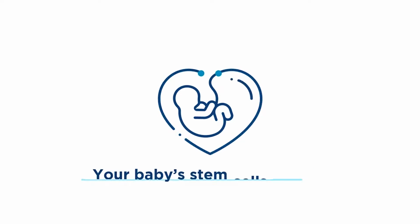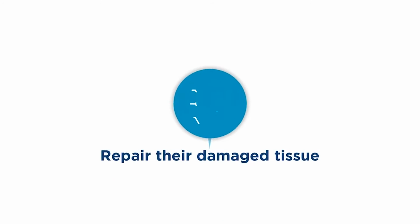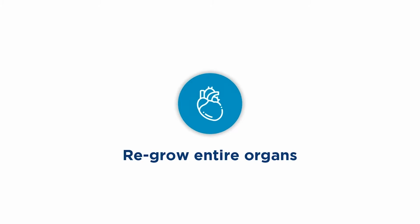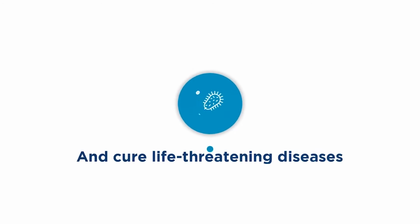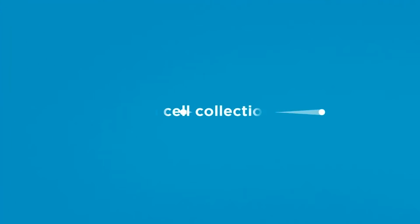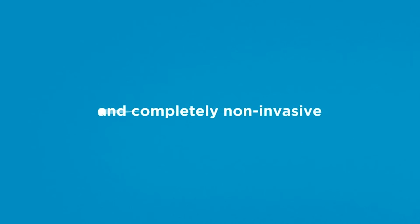Your baby's stem cells could repair their damaged tissue, regenerate worn-out body parts, regrow entire organs, and cure life-threatening diseases, not just today, but for the rest of their life. Collecting your baby's stem cells is simple, safe, quick, and completely non-invasive.